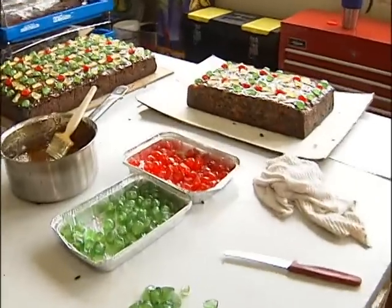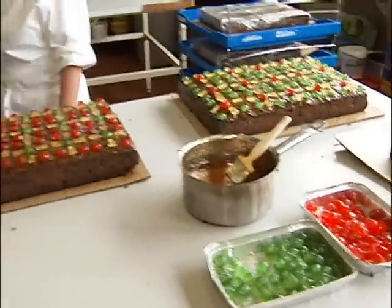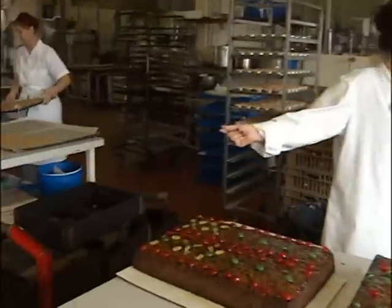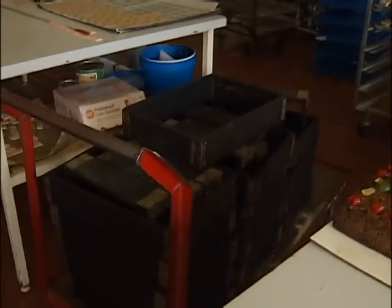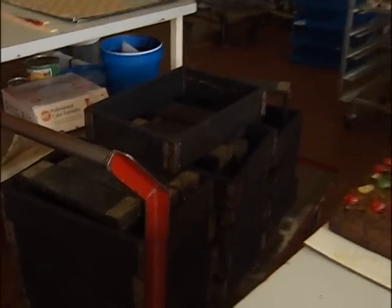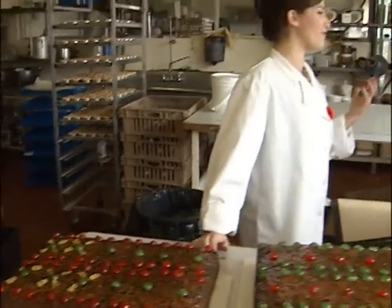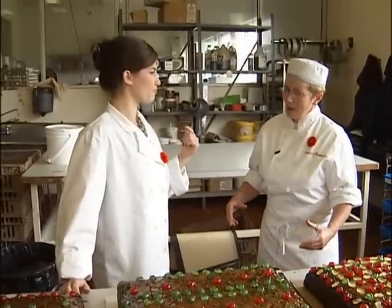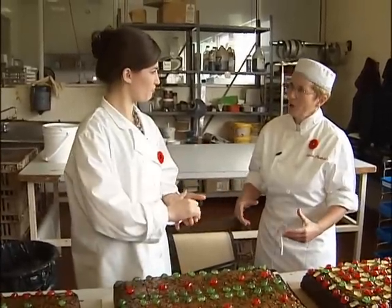So you have had this trolley of wooden frames for upwards of 50 years, since the bakery started. Yeah, I started working here 20-some years ago, and this is what we use. So what would happen if you used a metal pan instead of a wooden one? It would be more difficult to bake, because heat penetrates into the fruitcakes differently through wood than it does through metal. Okay. And because the baking process is so long, it needs to be slow.